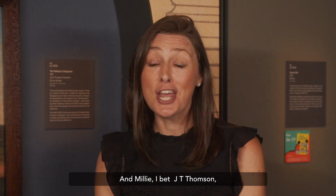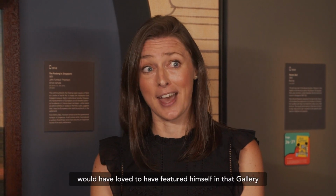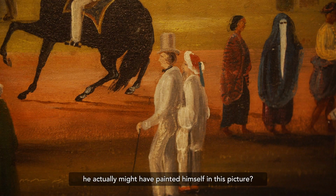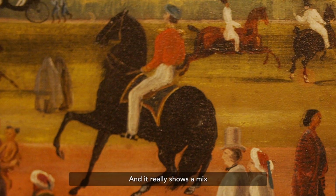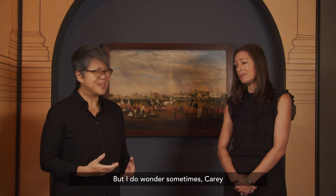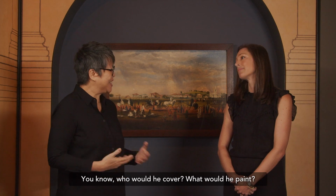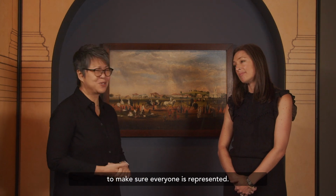And Millie, I bet J.T. Thompson, the artist of this picture, would have loved to have featured himself in that gallery. And did you know, he actually might have painted himself in this picture here, along with other Europeans that you can see riding in carriages or on horseback. And it really shows a mix of the race and cultures that was in early Singapore. Yes, and even today Singapore reflects this very multicultural mix. But I do wonder sometimes, Carrie, what would Thompson paint if he were to do the painting again today? You know, who would he cover? What would he paint? I'm sure he'll have to cover a lot more ethnicities to make sure that everyone's represented.